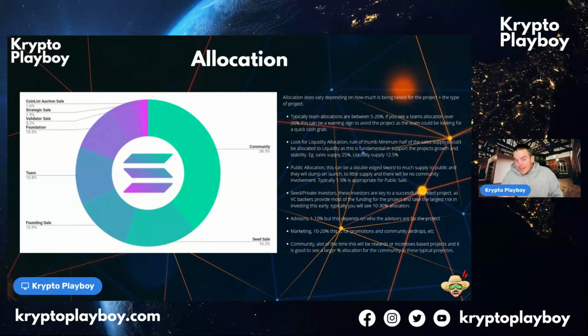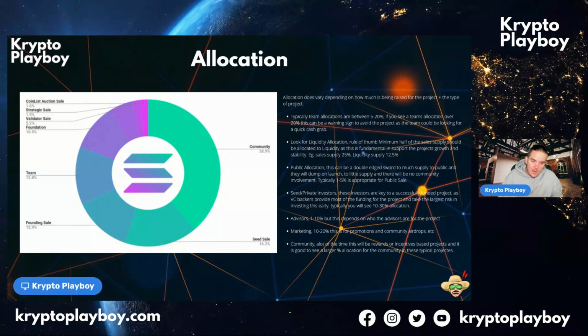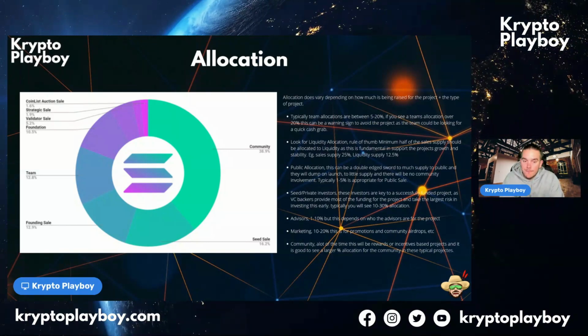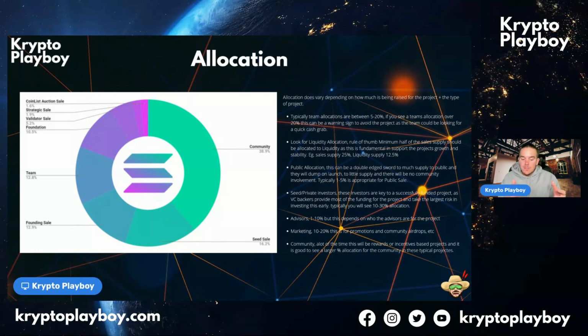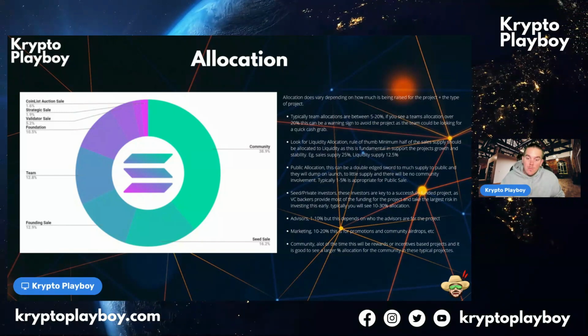And you'll also see a little allocation in there for community. This doesn't mean they're just giving it to you and saying, here, community, free. They're giving airdrops away. They're doing support packages. They're doing things like that for the community in the future. So make sure, as a community on there, you want to support the community, meaning they care about the people for their project.